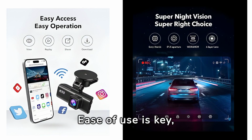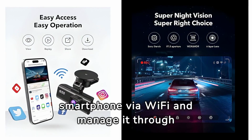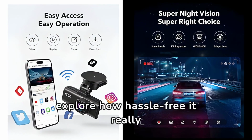Ease of use is key, day and night, especially when you're on the go. The REDTIGER dashcam keeps it simple. Connect the dashcam to your smartphone via Wi-Fi and manage it through the REDTIGER app. From installation to daily operation, we'll explore how hassle-free it really is.